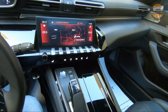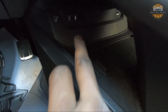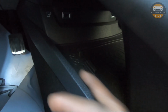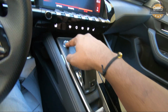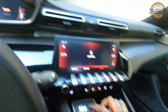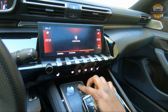Moving below, the center console of this particular car is divided into 2 stages. Below we can see there is a wireless charging pad along with 2 USB connection options, that is for the input as well as for the charging functions. And on top we have this piano black finished center console, and there we are having the start stop button and the drive mode selector over here. Once we press the modes, it will be displayed in the instrument panel. We can adjust into multiple modes by pressing up or down in this button.